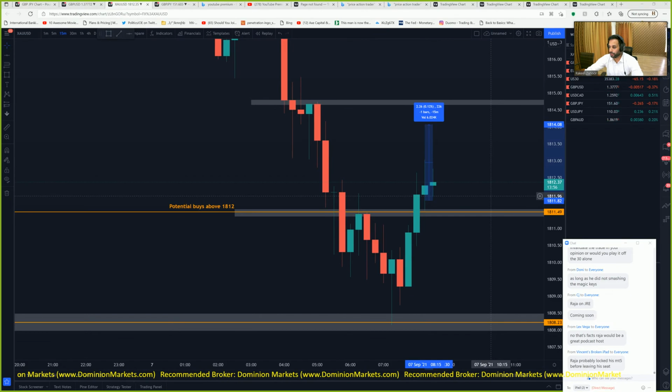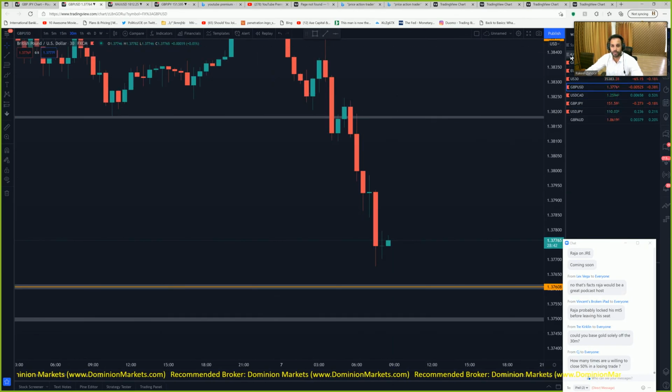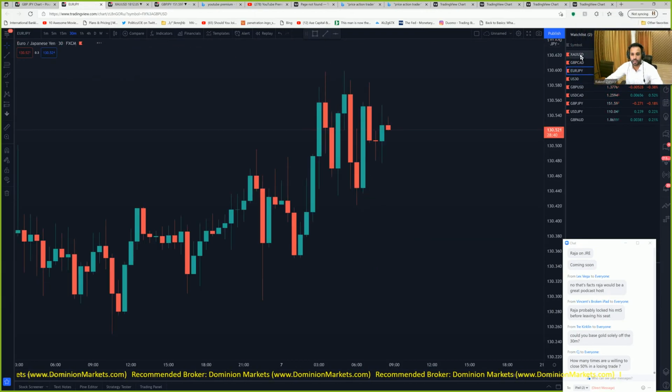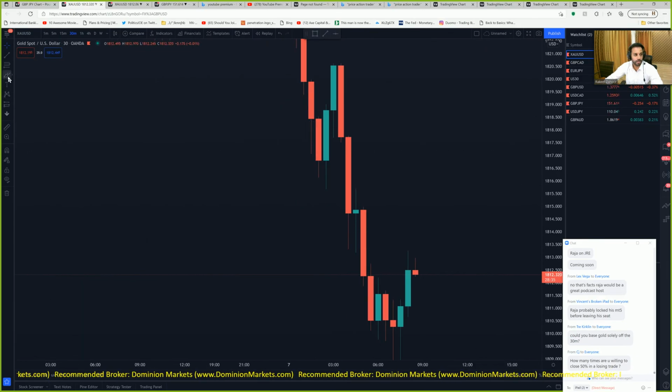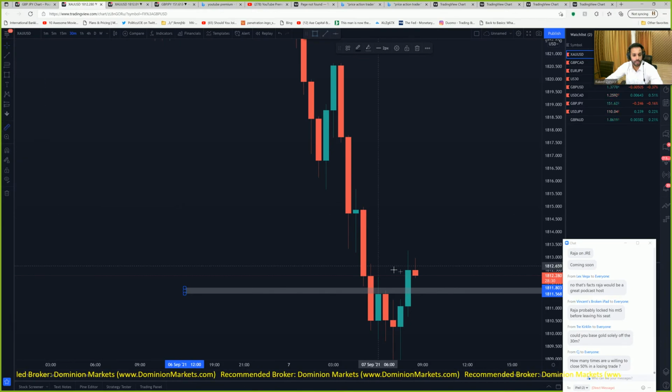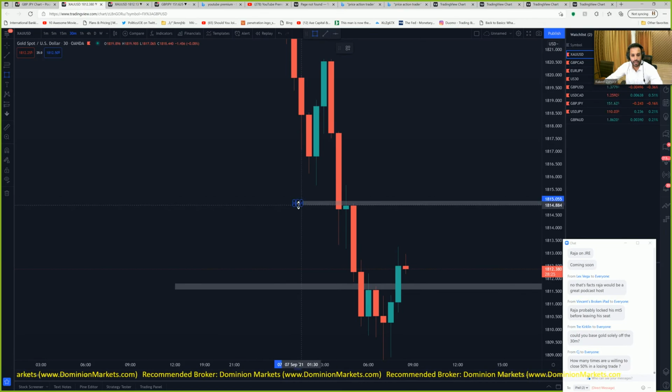Raja probably locked his MT5. Let's check over here. No, it was still open. Could you base gold solely off the 30-minute time frame? It's hard to say. 30-minute? Yes, you could. Because look, now in the 30-minute time frame, we have closed above this area, which makes sense for it to continue bullish up till 1815, because now we have clean candles to the left-hand side.